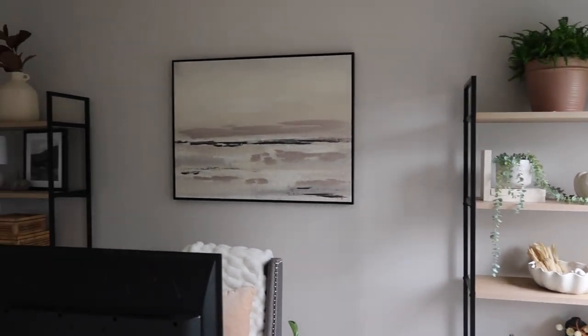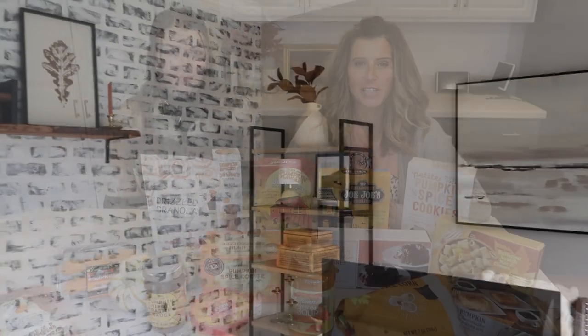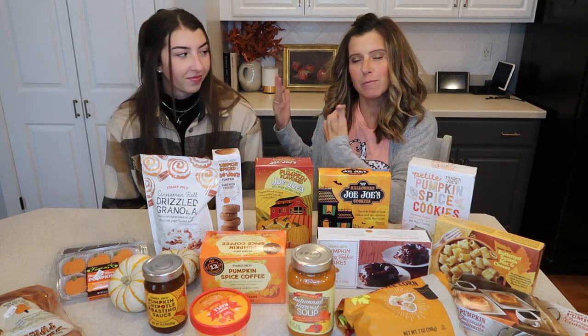But now we are going to get started with the Trader Joe's taste test portion of this. All right, so as promised, we are going to do our Trader Joe's fall taste test. I am again joined by my lovely daughter, Meghan.